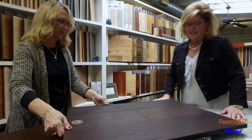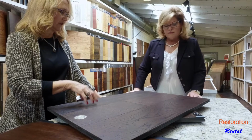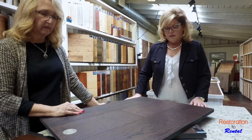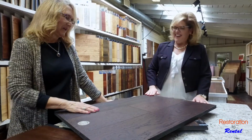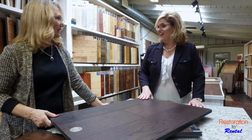Oh yeah, I like that one. Nice and dark. It's got a nice matte finish. It's got a wire brushing, so it gives that little bit of texture, which is also going to help camouflage the things that life does to a floor. It's real easy to care for. And bulletproof. Not quite bulletproof, but maybe tennis shoe proof. So you like this one?